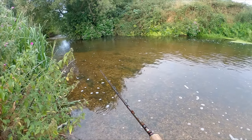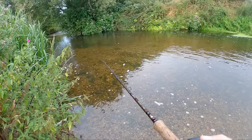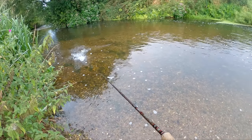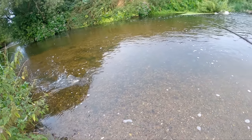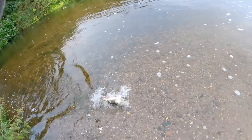Nice, perfect. Come on, gotta be a fish over there somewhere. Maybe not that cast, but there will be a fish over there somewhere. There we go. There we go. Fish on. Oh, it's a perch. It's a perch, on the Mick Hybrid. I'm not gonna net it because we've got a loose hook there.